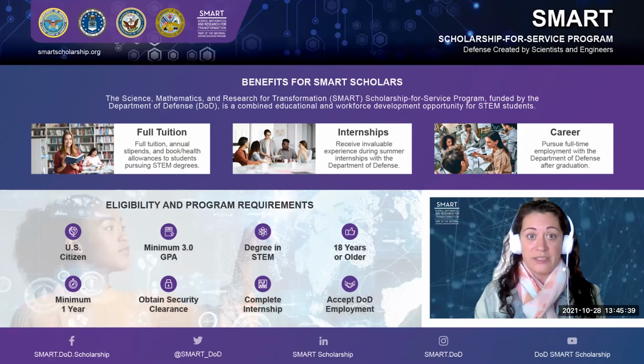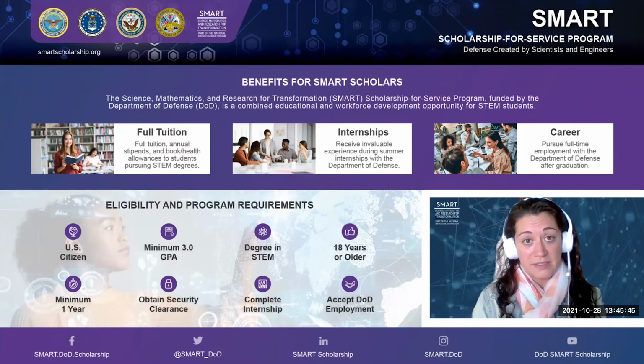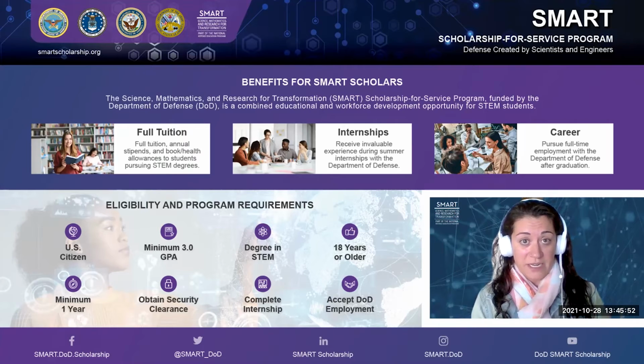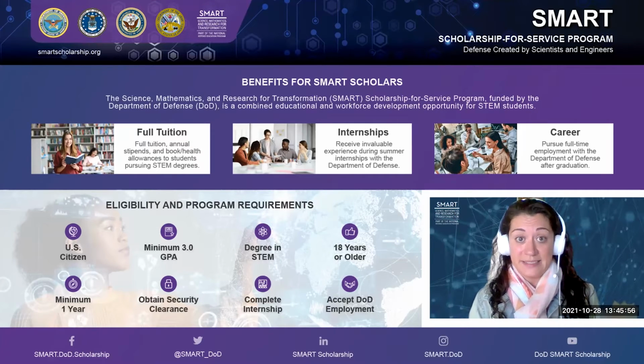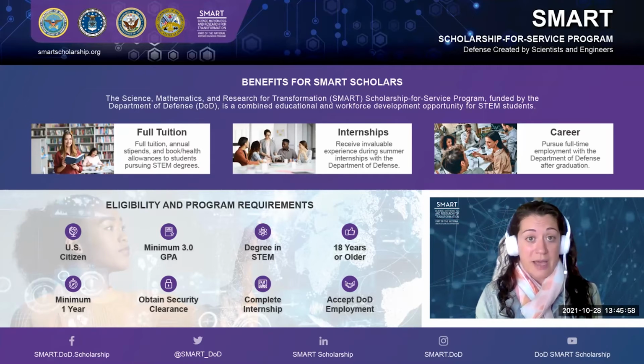So what we do is one application to the SMART program is for full tuition to be paid. SMART pays full tuition for bachelor's, master's, and PhD students, anywhere from 1 year's worth of funding up to 5 years worth of funding for you to be able to complete a degree in a STEM field. There's no cap on tuition. So wherever you're able to attend, we will fund that full tuition.